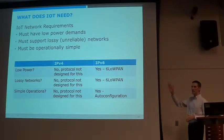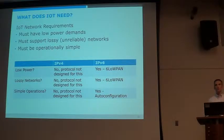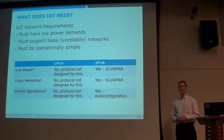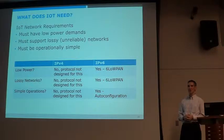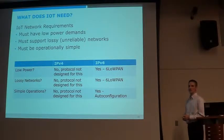So in order to make this type of device work, we have some much different requirements. The most important thing is it must be very, very low power, right? Because we're looking at deploying these things in the field, we want them to last for years, so that battery's gotta last a long time. It has to support a lossy or basically an unreliable network. We cannot assume the network's gonna be reliable or that it's gonna be on all the time. And it has to be simple. It cannot be a complex device.